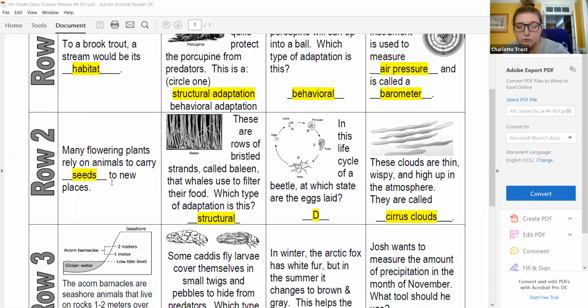We have these rows of teeth, actually. They're bristled strands called baleen, and they use it to filter food out of the water, whales. That's a structural adaptation. Again, it's a part of their body.